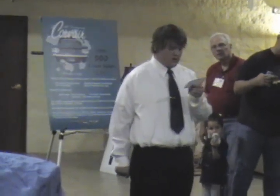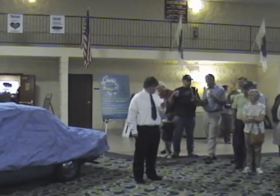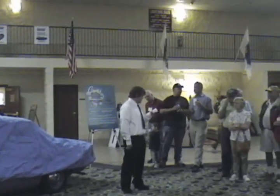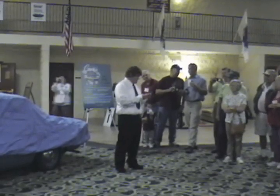This is possible due to the unique 140-cubic-inch displacement, rear-mounted, all-aluminum, air-cooled, horizontally opposed six-cylinder engine, which develops an impressive 80 horsepower. The four-wheel independent suspension provides a comfortable ride. Ladies and gentlemen, I proudly present the Chevrolet Corvair.